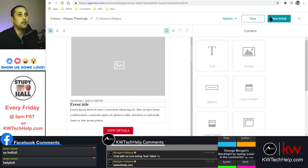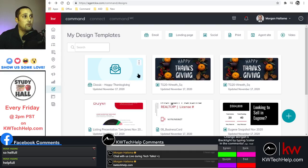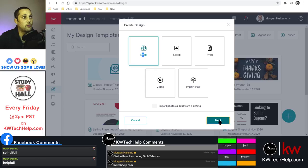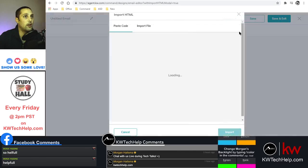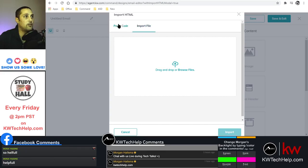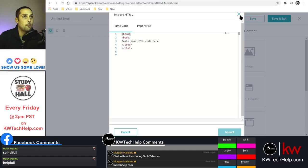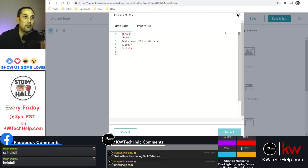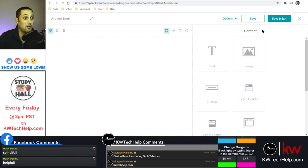So I'll save and exit out of here. Again, you have a number of different email templates. If you don't like any email templates, say you want to make one from scratch, we can click email again, and you can create a new template right here. You can also import HTMLs from, say, your file or code. If you don't know this, I would not stress on it. I would just hang tight. I would use any of the pre-made stuff. If you guys do know about HTML, it is there for you.